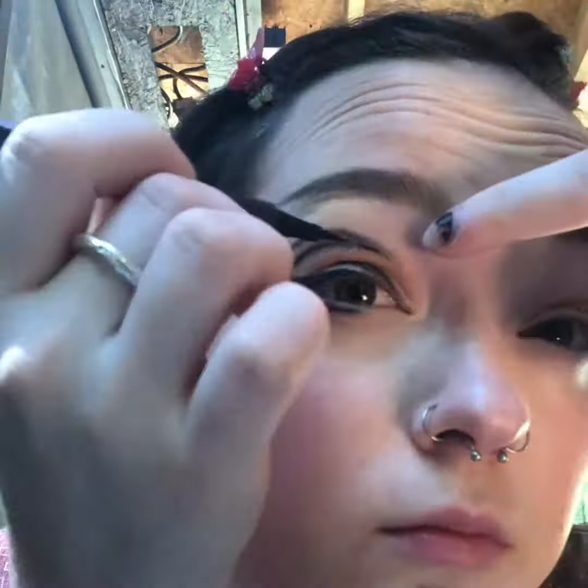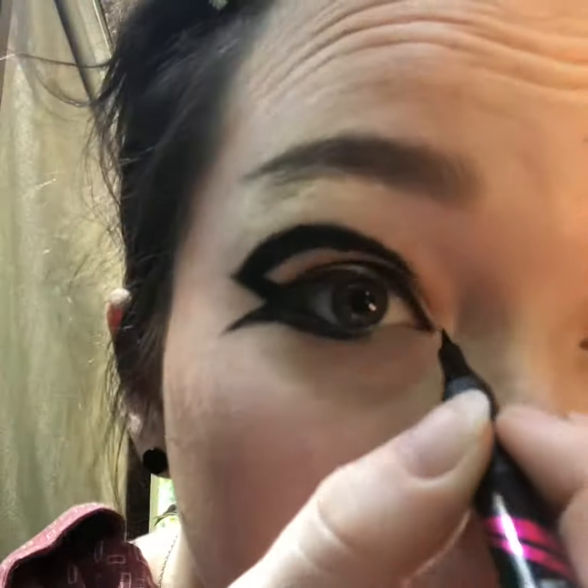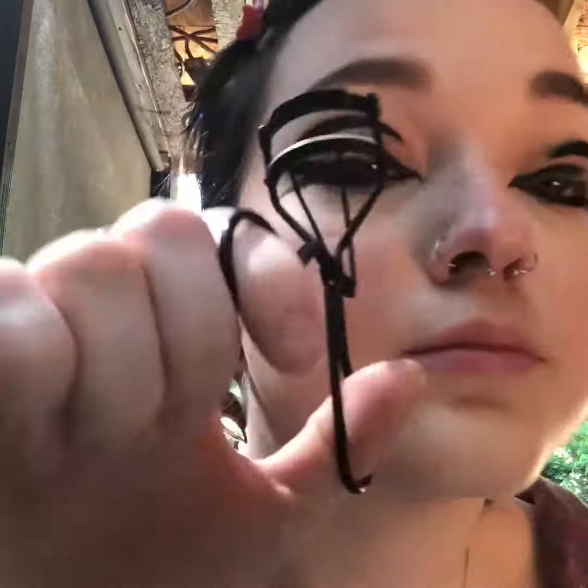And this is something I don't normally do. I kind of stick to a basic, either a wing or just mascara, but I'm gonna extend my inner corner as well to kind of get that cat eye effect. And then I try to get that second eye as best as I could to the first. Then I'm just gonna curl my lashes, put on some Milk Makeup Kush mascara.